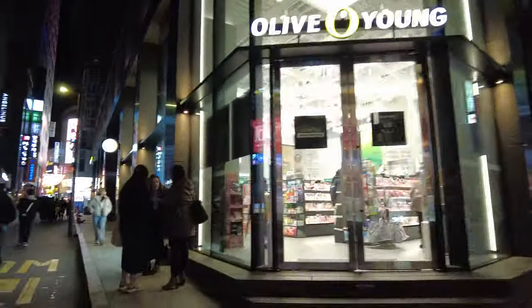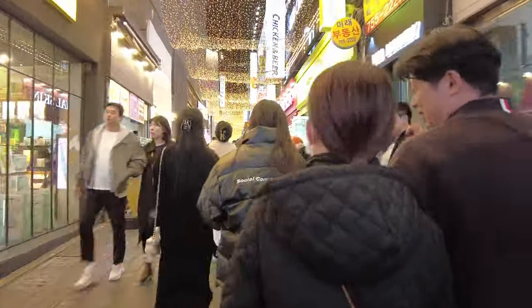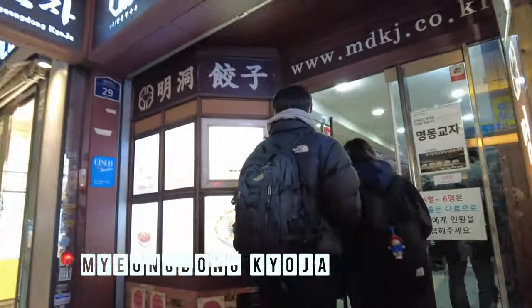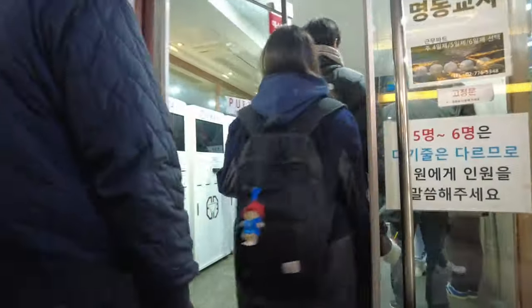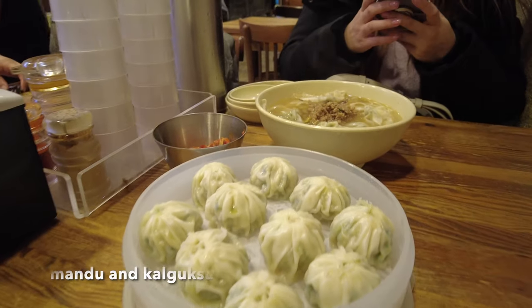We headed out to the streets of Myeongdong and we went to get dinner at a place called Myeongdong Kyoja. Luckily, we got seated real quick. It was a very fast-paced restaurant. The food comes out really quick and we got dumplings and noodles.